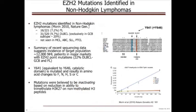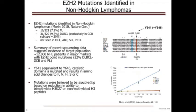Going back a few years, a group at the British Columbia Cancer Agency put out a paper where they were doing sequencing in non-Hodgkin lymphoma, and they reported some point mutations in EZH2 that occurred in about 7% of follicular lymphoma and about 31% of diffuse large B-cell lymphoma, and this was exclusively in the germinal center B subtype, not in the ABC subtype. It also wasn't seen in MCL or any other types of non-Hodgkin lymphoma. More recent data has suggested that the frequency of the mutation is probably more like 20% in diffuse large B-cell, germinal center B subtype, and follicular lymphoma.